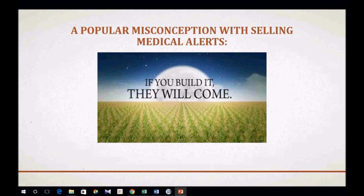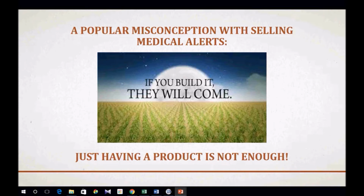People have the belief that if they just have medical alert systems on the shelf in their store, people are just going to flock in and buy it. And even though we think it's important to have product on the shelf, having it there is not going to be enough. It's simply not going to be true. Just because you have it does not mean they're just going to flock in and buy it.